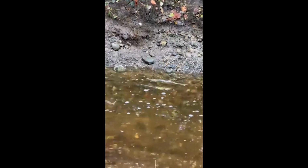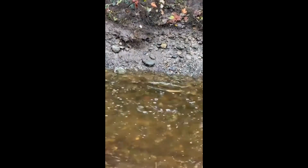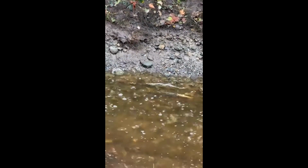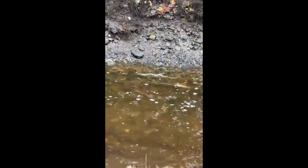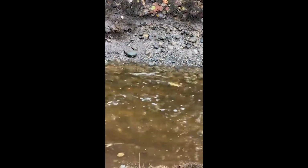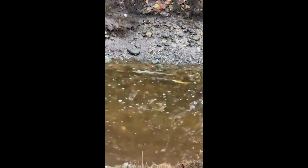For us to know. And this is a very urban stream, so you can hear the car noise. It's surrounded on two sides by different roads, and it's very heavily populated here. And yet these fish don't seem to be bothered by it. They just come right back each year.